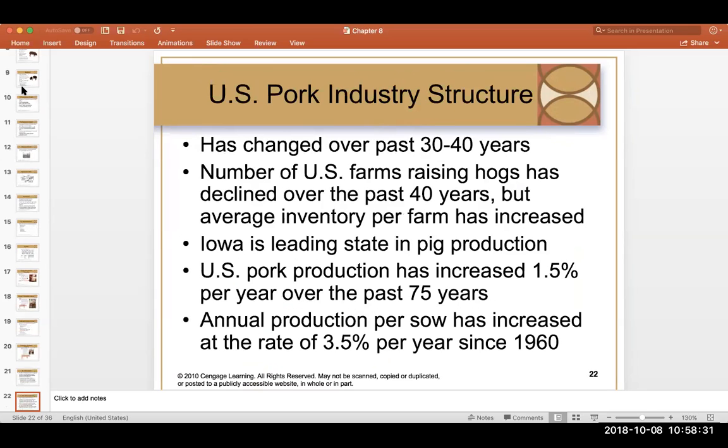So we talked about the pork industry and how it's structured. The number of farms that are raising hogs has actually decreased. However, the average number of pigs per farm has increased because you still have to have the same production capacity. So if you have fewer farms, you're going to have more pigs on the farms that you do have. And Iowa is the leading state we talked about.